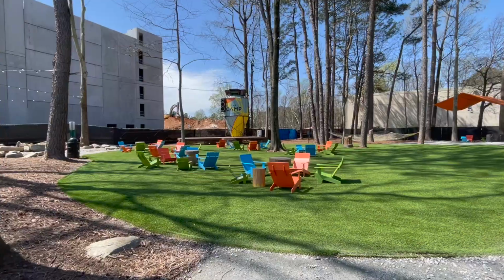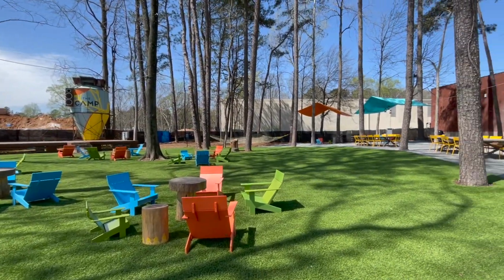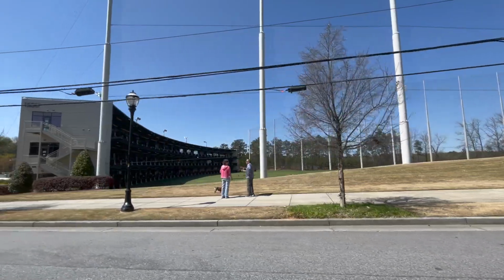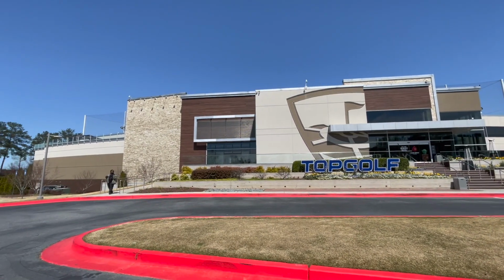I don't know exactly what they're building right here, but check out this cool little green space. It's just across the street from the food hall. You can see Fox Brothers Barbecue, one of my favorites. And I don't know if you can see that netting, but just across the street from here is Top Golf. So that's another great fun date spot or a place to hang out with friends, or for group gatherings. You don't have to be good at golf to go there. It's a really fun spot. So a lot of cool stuff.